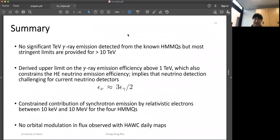In summary, no significant gamma ray emissions were detected from the 4 high mass microquasars in the field of view of HAWC, but we have placed the most stringent limits for energies greater than 10 TeV, as far as I know. For the stacking analysis, specifically for scenario 1, we've derived an upper limit on the gamma ray emission efficiency above 1 TeV, which also constrains the high energy neutrino emission efficiency, implying that neutrino detection is going to be challenging for existing neutrino detectors.